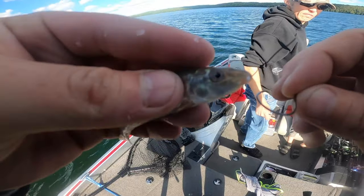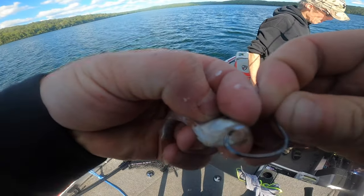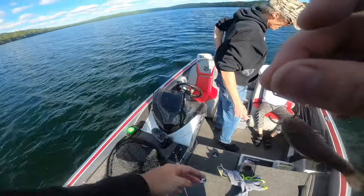So this is the bait we're using right there, guys. Mr. Sucker goes on the circle hook right through his lip, and then we drop him down to the depths, and hopefully Mr. Smalley eats him.